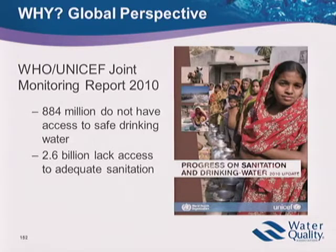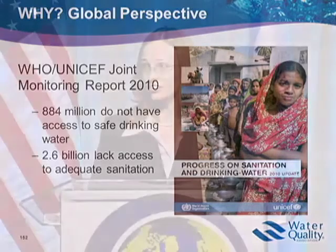Just to give a perspective from the World Health Organization and UNICEF, they put out a joint monitoring report back in 2010, and it showed that 884 million people do not have access to safe drinking water across the globe, and 2.6 billion actually lack access to adequate sanitation. So this shows that there really is a huge scope out there for some type of water treatment technology that can actually provide safe drinking water to more people. There are still many, many people out there that do not have access to safe water like we do here in the US.